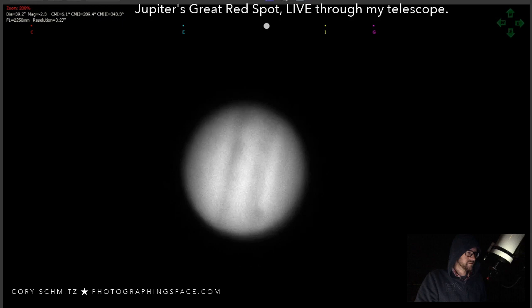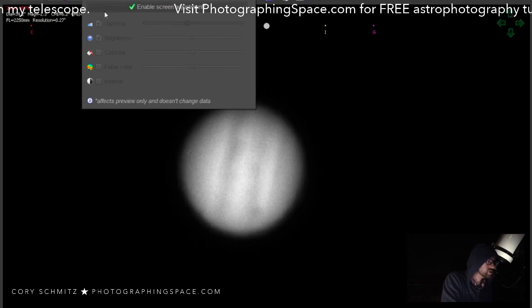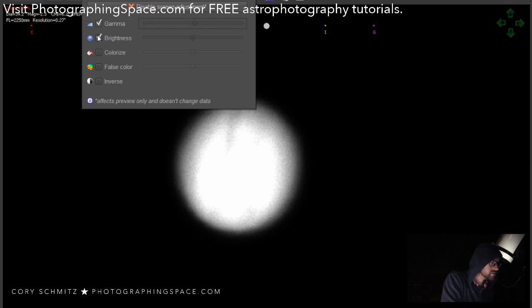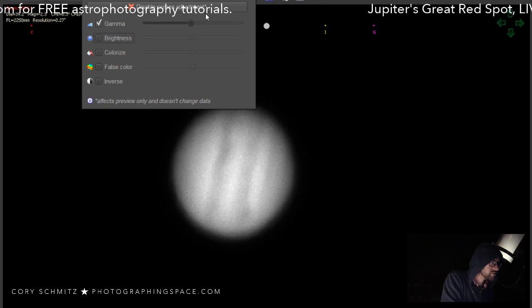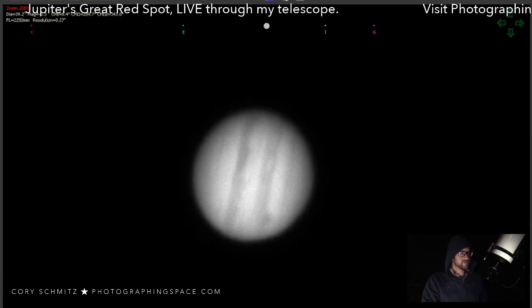So we're looking at it in luminance right now. So this is all the colors all at once. What I can do is I can adjust the camera. Let's see if this helps. It doesn't really help, so I'm not even going to do it. It looks better just as is. I can adjust the way the screen looks, but I'm not going to do that. It looks pretty good as it is.